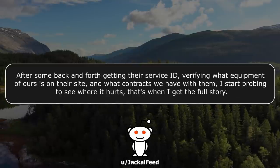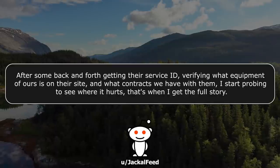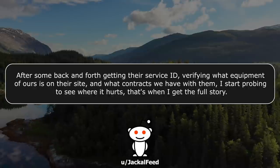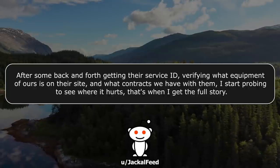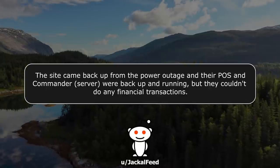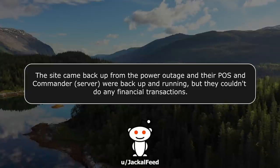After some back and forth getting their service ID, verifying what equipment of ours is on their site, and what contracts we have with them, I start probing to see where it hurts. That's when I get the full story. The site came back up from the power outage, and their POS and commander server were back up and running, but they couldn't do any financial transactions.